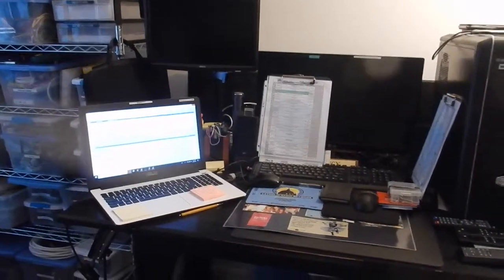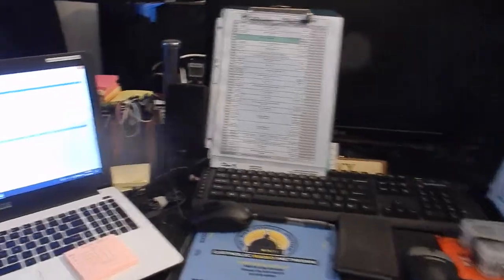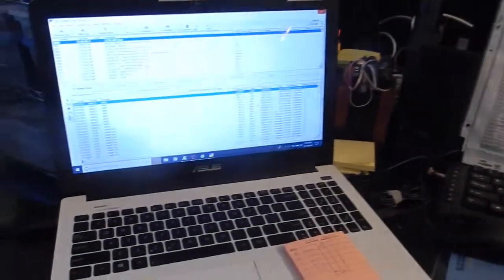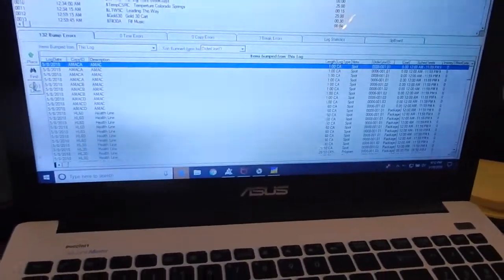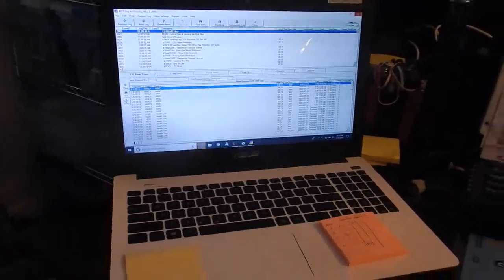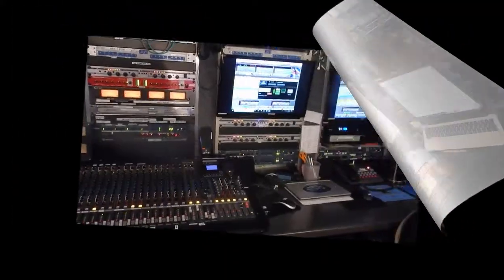This is where I have all my traffic information. So I have Natural Log and Natural Grid over there. And we have people that come in and do the logs for the various radio stations. And we have 13 stations, I think, for Natural Log and Natural Grid.